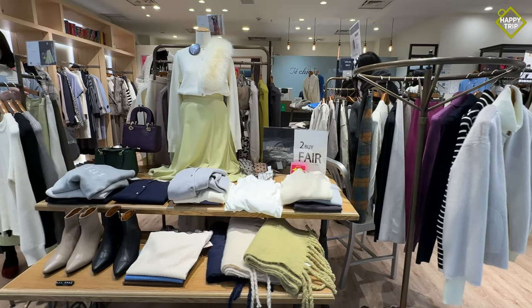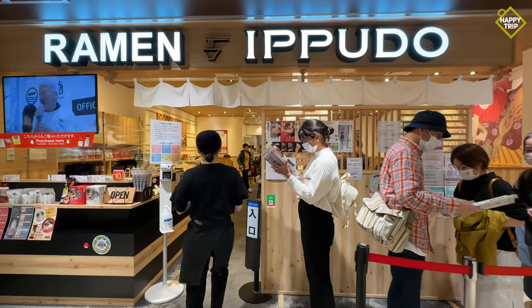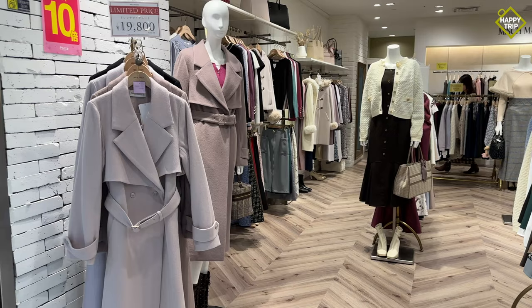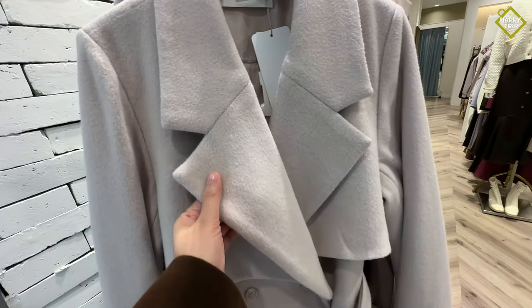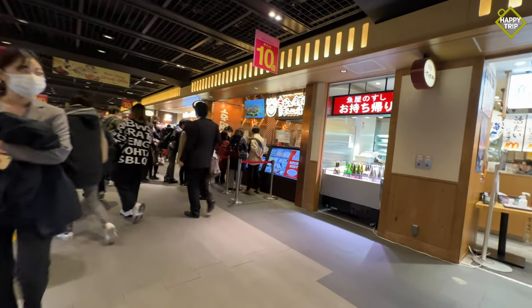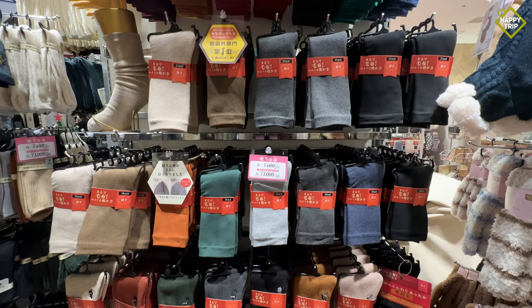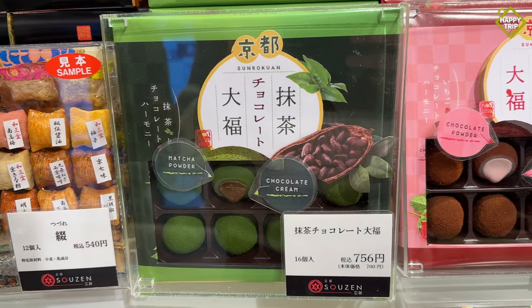Located underneath Kyoto Station, this mall offers stores selling fashion items and numerous dining options. This is another mall located underneath Kyoto Station. You will find fashion stores, various local snacks and desserts.